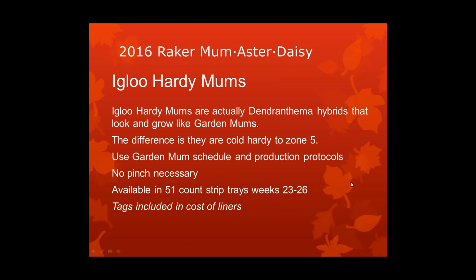These are available in our 51 count strip trays, just like our garden mums. For 2016, because we are faced with really high minimum orders on this product to purchase the unrooted cuttings, the first year out, we're going to offer these as planned availability weeks 23 through 26. Again, planned availability in June. You don't have to wait till June to order them. You can order now against those weeks. And again, if we run out, we'll just get more cuttings. But please note, Igloo Hardy Mums, planned availability weeks 23 through 26.